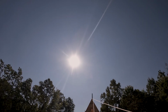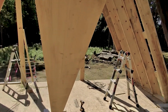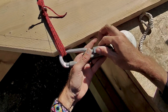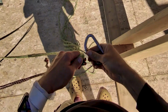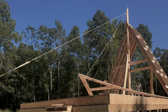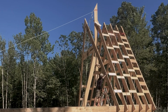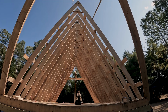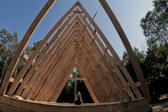Eventually, the bracing I'd been using as an anchor was too low to be effective, so I took one of my 24-foot 2x12s, stood it upright with additional blocking for stability, and attached a heavy-duty pulley to the top. This new anchor allowed me to continue raising the remaining A's. Before I knew it, I was raising the final A into position and adding the last pieces of blocking.